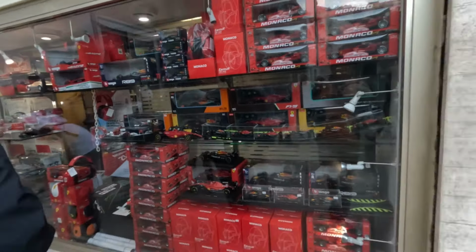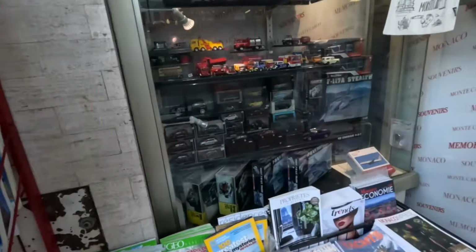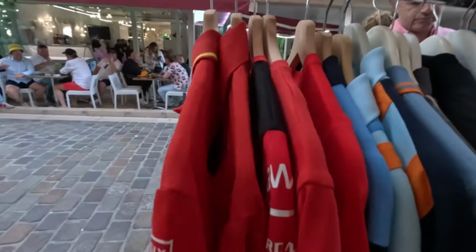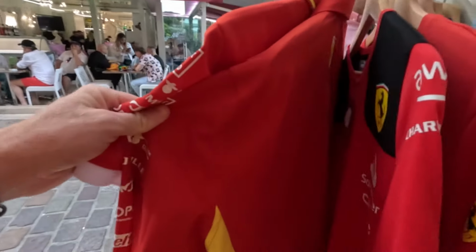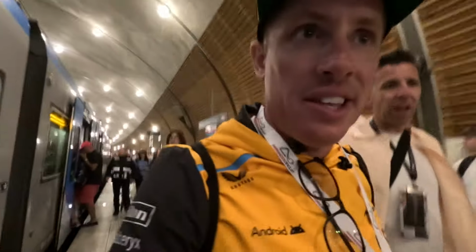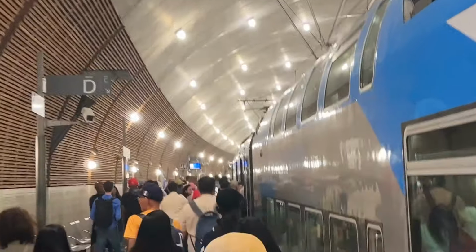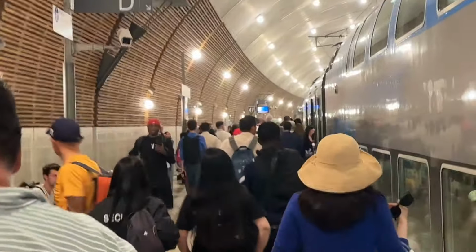Shops down here look like they got some interesting stuff. Check this one out. Looks like it's got some memorabilia of sorts. Trains are a little bit packed heading out tonight. Damn. I guess we're on the tram now. Ready, stop. Oh, we see here, guys. Welcome, we're down here Saturday.